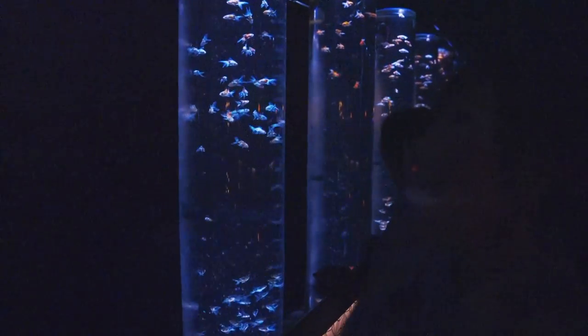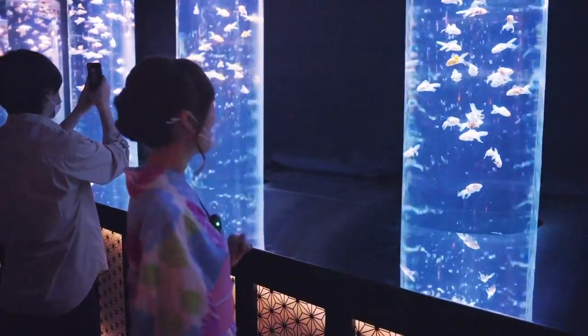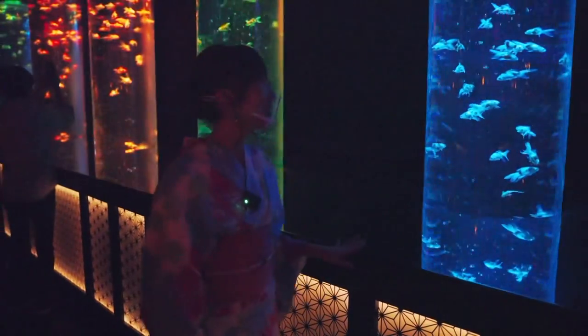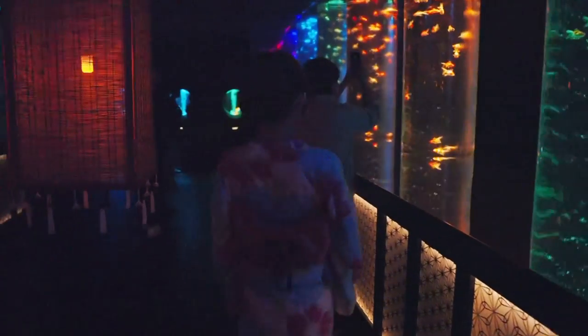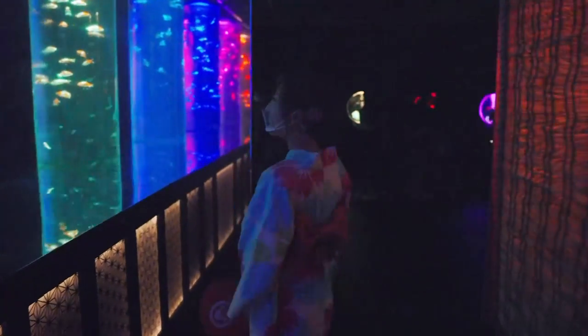Oh, sugoi. The lights are changing and goldfish don't change their appearance, but you know, how can I say? Like, light changes their appearance as well. Very beautiful, ne? Kawaii! I think they have very cute faces. Some goldfish are shaking their head. And the music is nice, ne? I think they use traditional Japanese instruments. Oh, it's very dark, so I don't know what's gonna be next.